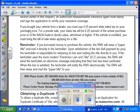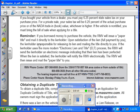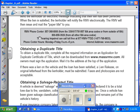Car insurance, yeah. If you bought your vehicle from a dealer, you must pay a 6.25% sales tax on your purchase price. And then for a private sale, you have to pay either the purchase price or the book value of it, 6.25%. So you got to pay a percentage of, they call it sales tax. You got to pay sales tax on transportation.